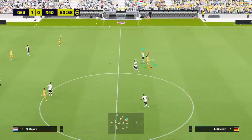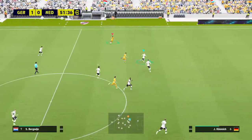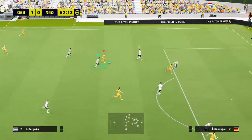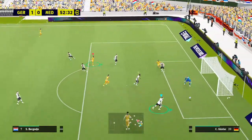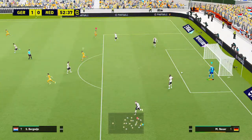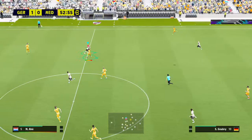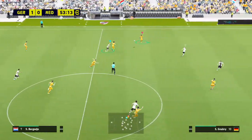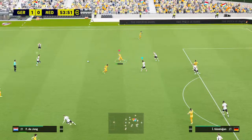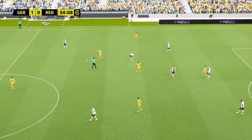Well, there's the clearance. Now it's Memphis Depay. Now it's Bergwijn. Oh, this is a terrific run. He's had a shot! That is decidedly lacking. The Netherlands have obviously gone down this shooting route in the hope of exposing a flaw or two. I think the best thing they can do is just move to plan B. De Jong. Oh, he's going to be pulled back for that one.